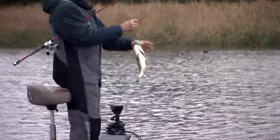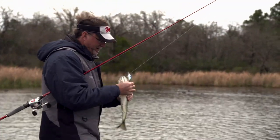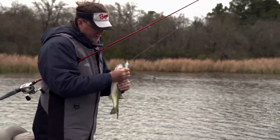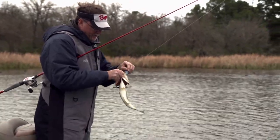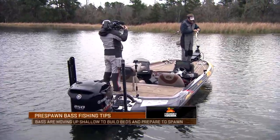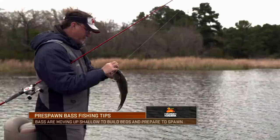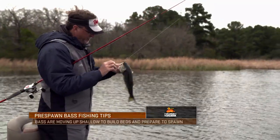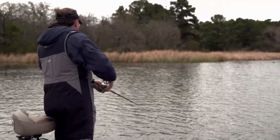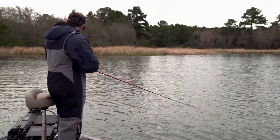When you get fish moving back to the backs of some of these pockets, we're getting little ones. You know what that means? He wants to go back to spawn. You get them moving back like this, and they hit that first pile of grass or break line before they go spawn, you can have a lot of fun with a lot of different baits. You can crank them, you can throw soft plastics, swim baits, and they're staged up. Right before that spawn, fishing is easy.